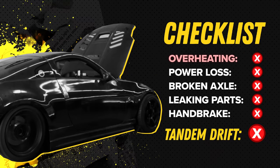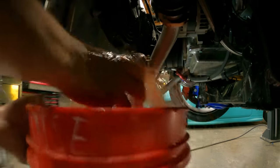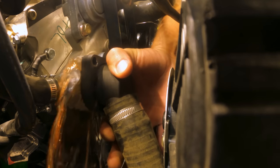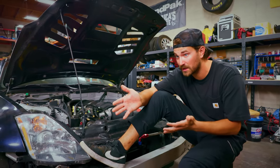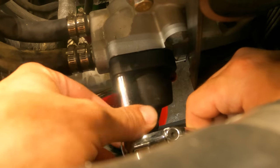So the first thing I'm gonna look at is the cooling system. We'll try to address the overheating issue. We're gonna rebleed the cooling system really thoroughly and make sure that it has no air in it and that it's doing its job as well as it can. So that if we have any overheating issues moving forward, we know that it's because of an issue with the engine, not with the cooling system.